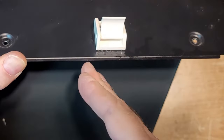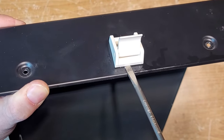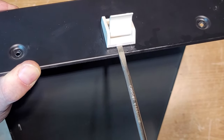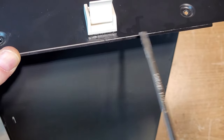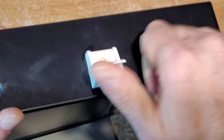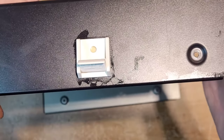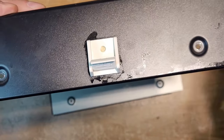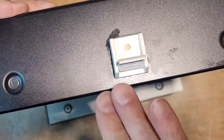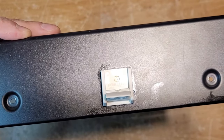I do not want to get a screwdriver in and pry, because if you get in there like this and start prying, you are going to bend this extremely thin metal. There's a chance you might bend it anyway just by twisting this, right? So let me think about what I want to do here. I'm thinking maybe razor blade, but I don't want to scratch the finish either. So let me think about this and I'll be right back.